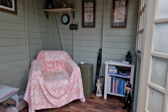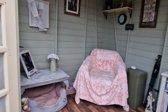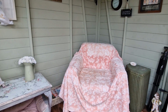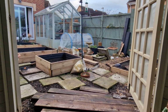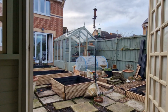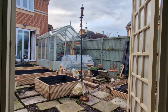The other thing I've done is I've put everything back in the summer house, so it's all ready now. And I'll show you the view from in here. There's obviously a lot of work still to be done. I don't feel so overlooked, funny enough. So yeah, it's taken me on and off most of the day, but I'm glad it's done.